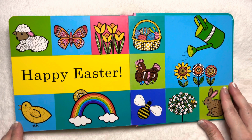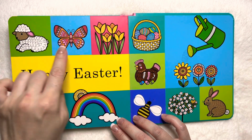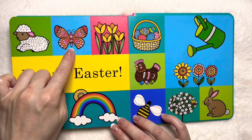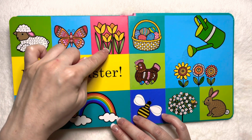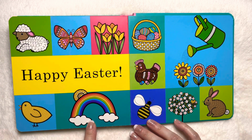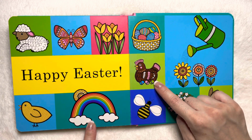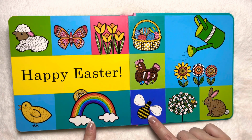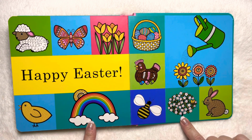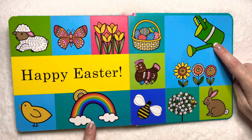Look at all the Easter. There's a lamb, a butterfly, flowers, chick, rainbow, Easter eggs, chocolate, bees, blossoms, a rabbit, and a watering can.